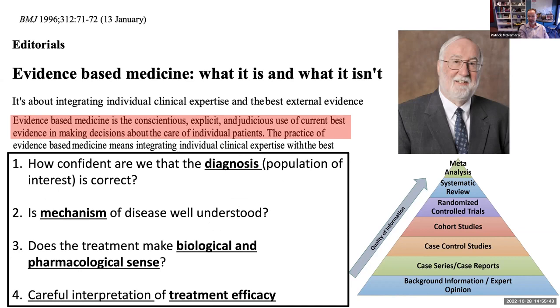So in thinking about the data then, and thinking about the studies, we need to ask, are the babies in the trials those that we actually are interested in? Second, is the mechanism of disease and its relationship to morbidity well understood? Do the treatments make sense? And I think most importantly, is treatment efficacious?